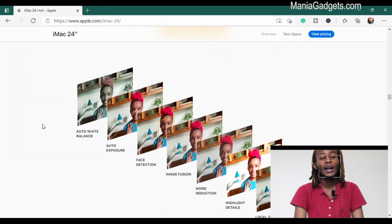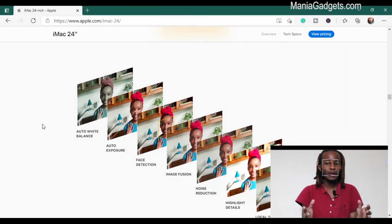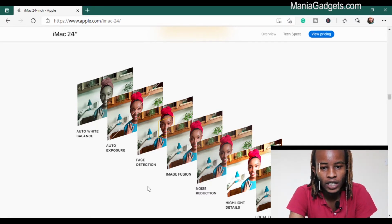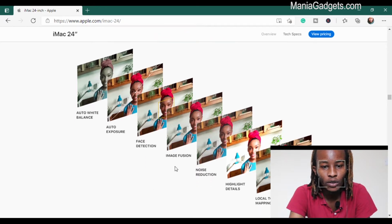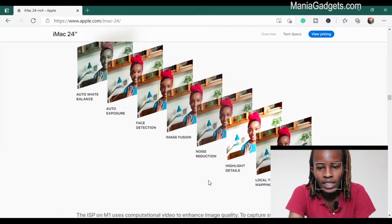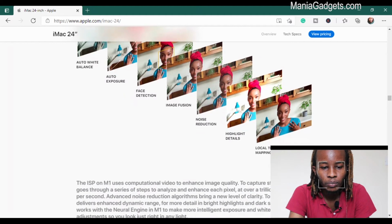Now that camera processes the image layer by layer, and you can see it starts with auto white balance, then auto exposure, face detection, image fusion, noise reduction, which removes the grainy parts, then highlight details, and then tone mapping. Awesome. Wow.